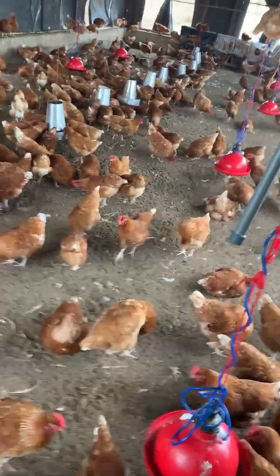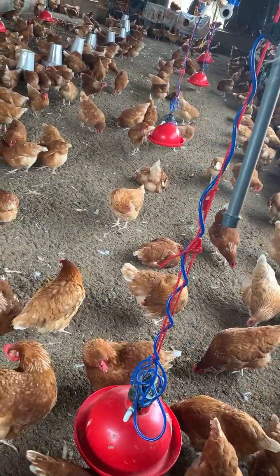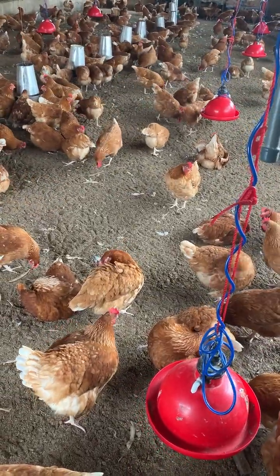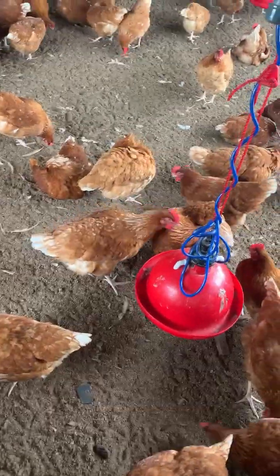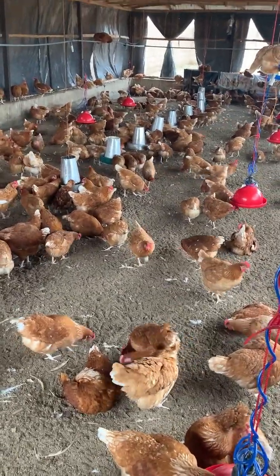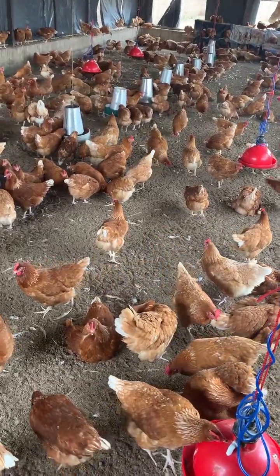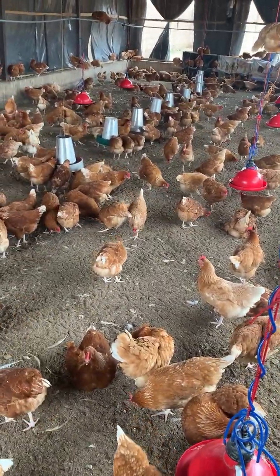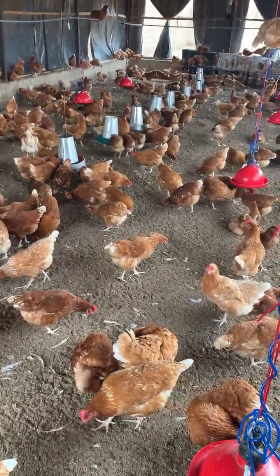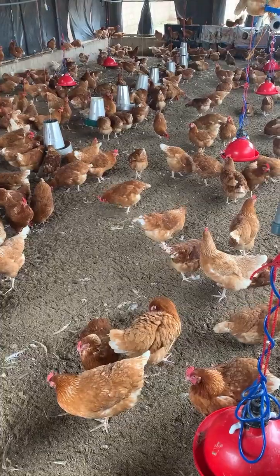You want to practice good biosecurity, such as separation of flock. You have to separate flocks. Keep different ages apart. When you are bringing broilers or layers in different batches, you can't just join them together. You have to separate them by their age. If there are 3 stages of birds of different ages, you have to keep them separate, even if they are from the same hatchery.